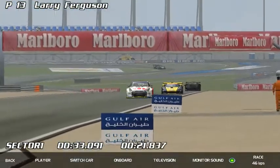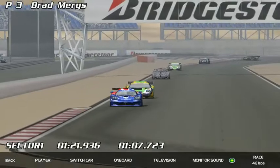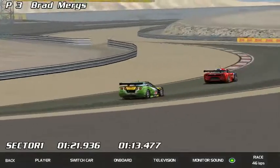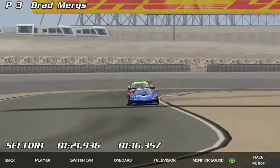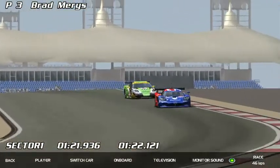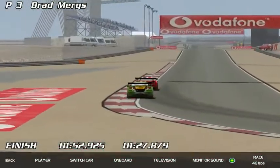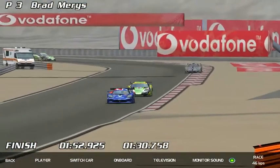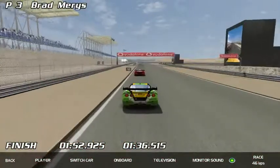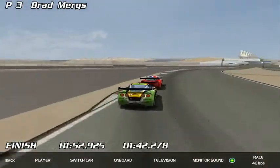Well, back up in front, P2 and 3, Al Merriman and Brad Maris. This is the broadcasters' battle of the night, folks. Yes, indeed, because these are your Monday night GT2 broadcasters, and you see Al Merriman starting to take a bit of a defensive line around some of these sweeper turns, not taking it too far out. But again, Brad Maris has got all the pace, so we're going to have to see what he decides to do here. Beautiful lines by Brad in those last two corners, just bang on the apex.